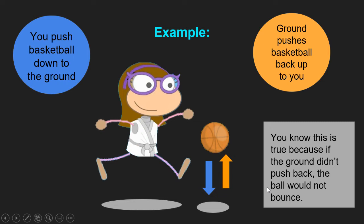Let's take a look at another example. At a basketball game, each player dribbles the basketball once they have it. To bounce the ball, each athlete pushes the ball down to the ground. Once the ball hits the ground, the ground pushes the ball back up in the air.